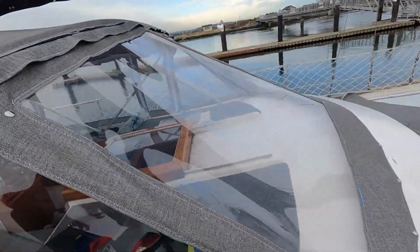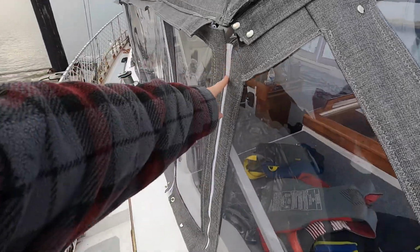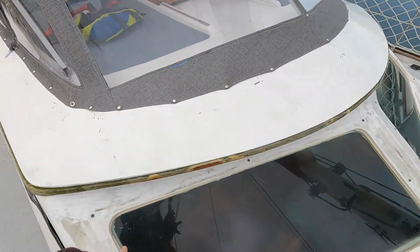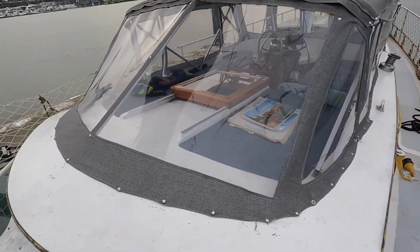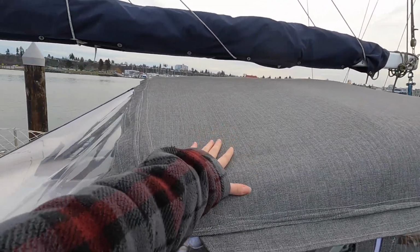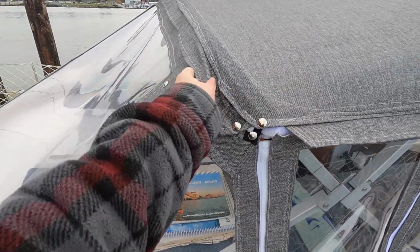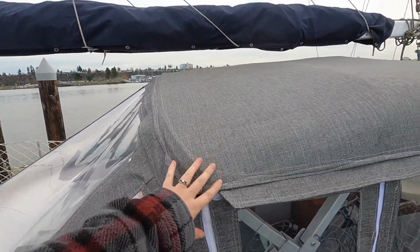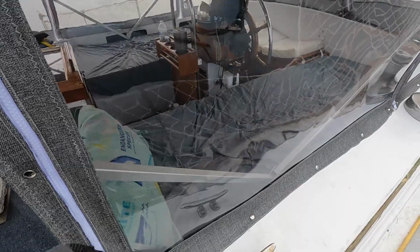So here's the Dodger, which I've already shown. It starts here, zips down, and then it goes and it's buttoned all the way. And we added a layer on top of this too. There's flaps right here to cover the zippers, but the whole thing can come undone. It can just be the bimini, and even the bimini can come down too. And then here is this side. It's all buttoned down now.